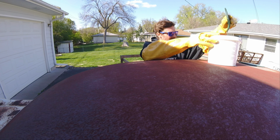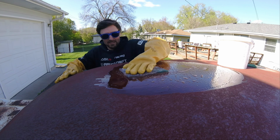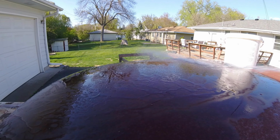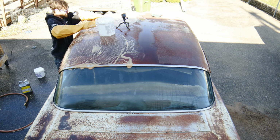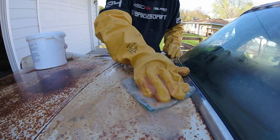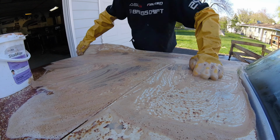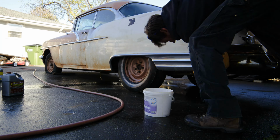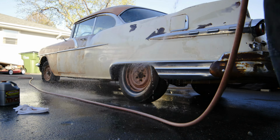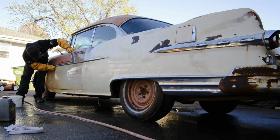I bought a jug of Evapor Rust and CLR to use with Scotch-Brite pads to cut some of the surface rust off the paint. I found that they both worked equally as well for this application, and since CLR is cheaper and easier to source, I went with that for the whole car. The roof had quite a bit of surface rust on it, and I was able to recover some of the paint from underneath it and brighten it up overall. CLR really worked wonders on the hood and sides of the car, as there was much less surface rust to cut off the car.